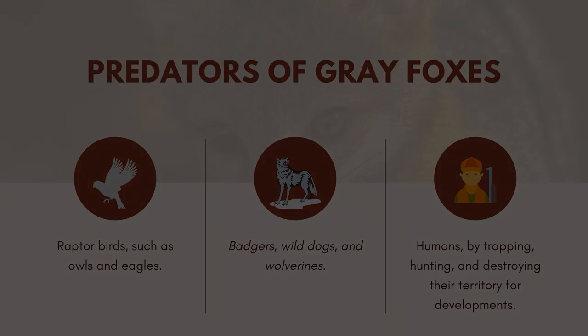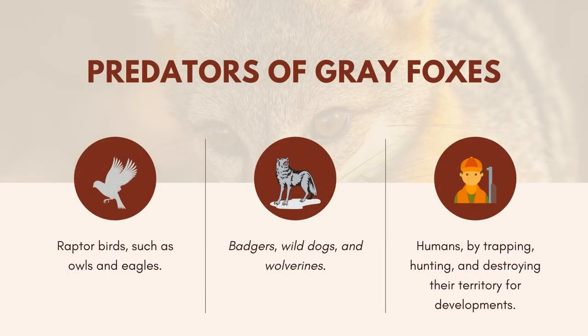Gray fox predators. The gray fox has a few predators, such as raptor birds like owls and eagles. They also share territory with wild dogs like coyotes. Many foxes have been killed through territory battles with coyotes. Gray foxes will sometimes be preyed on by wild dogs, badgers, and more. Badgers will attack a den and steal fox kits who cannot defend themselves. This is another reason the gray fox has adapted to using camouflage for survival. Their appearance helps them blend into the landscape, where they will then sit for hours until it's safe again.